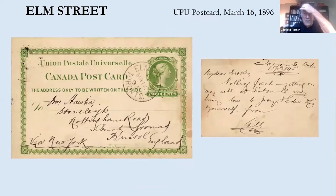And there's a lot of mail through Elm Street. Elm was one of the very busy post offices, and there's just an extraordinary amount of mail. If you're going to see any of the street post offices in a dealer's box, you'll probably find Elm Street before you find anything else. There is lots of it, and you can get a complete range of postal history.